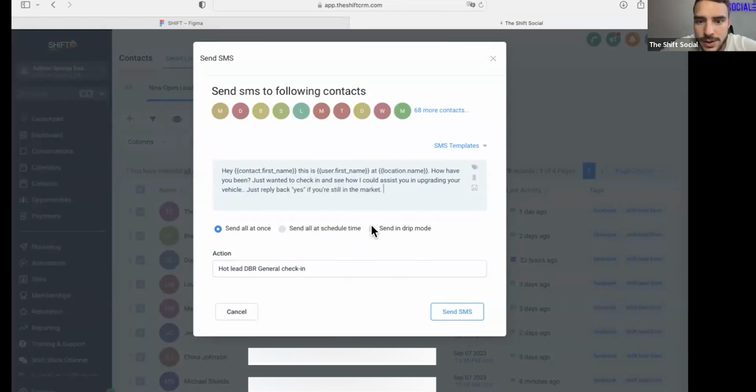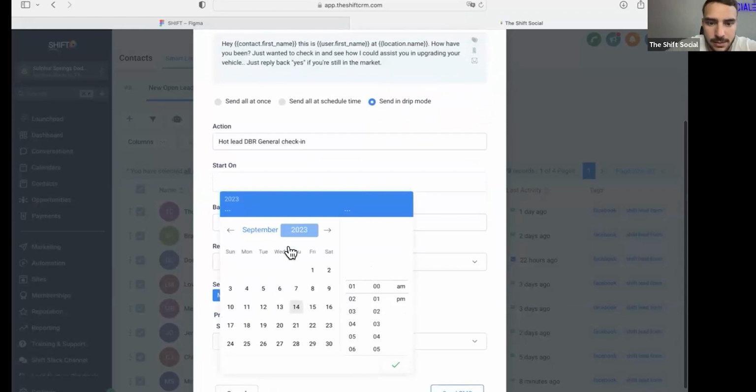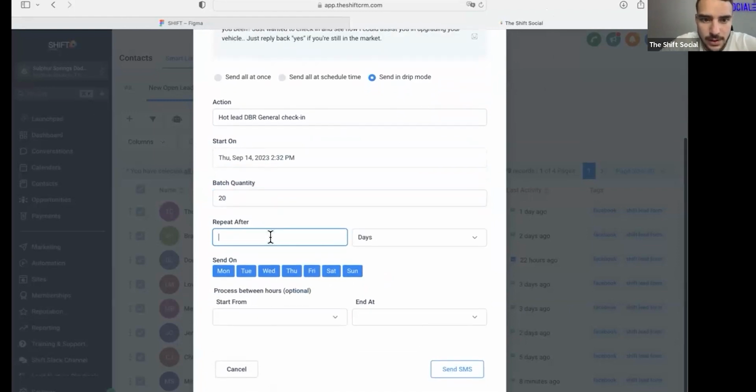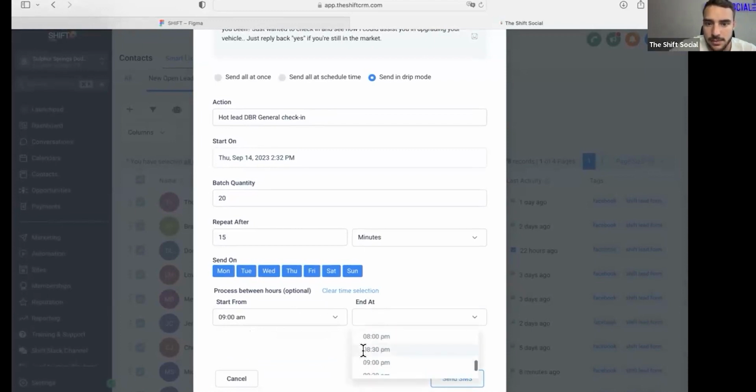Okay, and you can send it all at once, or you can send it in drip mode. If you send it in drip mode, it'll send like a little at a time. And that's what I recommend. So we're going to start it here in 2 minutes. And batch quantity, that's how many we're sending at a time. It's a list of 80. So we're just going to send out 20 at a time. And we're going to repeat it every 15 minutes. And you can put this stuff on a loop too, guys. So you can have messages just constantly going out to your clients' leads. And then you can set a time to make sure it doesn't text anybody too late. So send only between 9 a.m. and 8 p.m. But it'll finish before that. It'll run through all 80 before that.